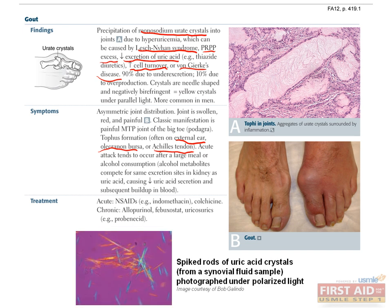Before we move on to pseudogout, we should talk about one more aspect of making a diagnosis of gout that is very important. To make a definitive diagnosis, often you look at the crystals that precipitated into the joint space. They are described as needle-shaped and negatively birefringent, or yellow when parallel to polarized light. This comes up in a lot of questions, so it's worth memorizing, especially as it's the main way to distinguish between gout and pseudogout. Just remember that for gout, the words yellow and parallel both have double L's in them.